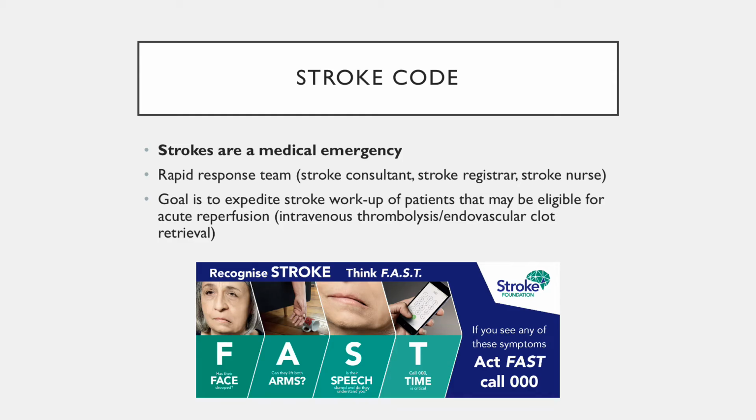At Nepean Hospital, stroke codes are only called in business hours. Out of business hours, if it's on the ward, it's a MET call, and if the patient presents to ED, it's just managed by the ED doctors. But in some hospitals, there's a 24-hour stroke service.